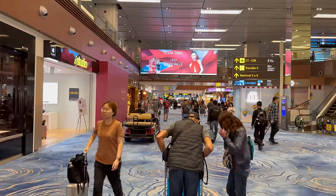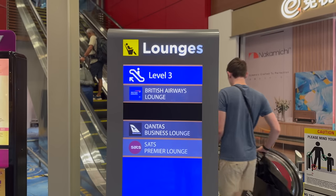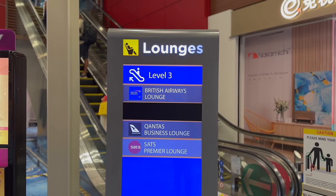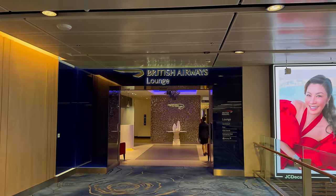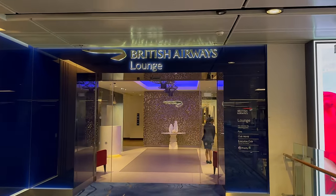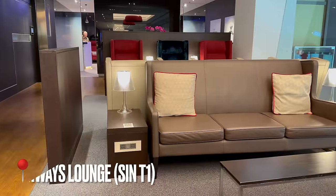If you're flying in Qantas Economy from Singapore and you've got Oneworld Sapphire membership, including Qantas Gold, you've got several lounge options. They are the Qantas International Business Lounge, British Airways Lounge, and the Emirates Lounge. Last time when I was here, I checked out the Emirates and Qantas. Today, I'll check out the BA and Qantas. They're literally right next to each other.